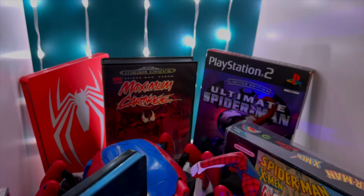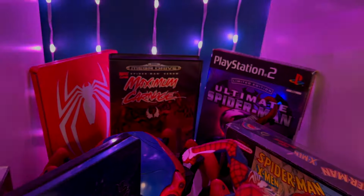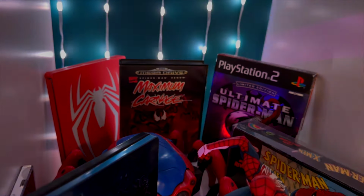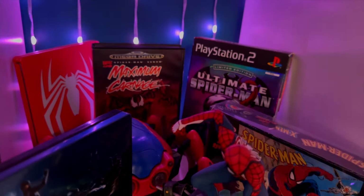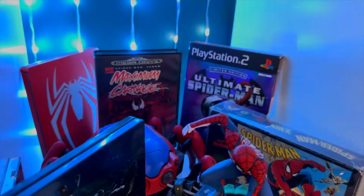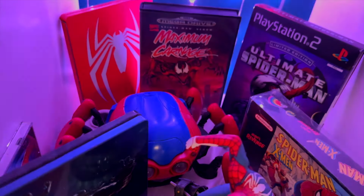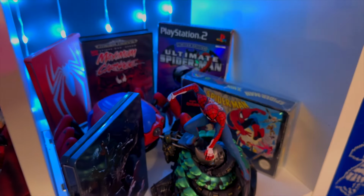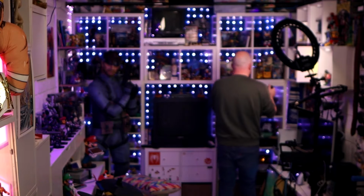And then my copy of Maximum Carnage from my childhood. That was found in a box amongst a bunch of other Mega Drive games, and I was thrilled to find it. I think it's probably the most valuable game in my collection at around £250, but that's not what I paid for it, and I never would, frankly. And that little spider bot is actually from the Disney parks, Disneyland Paris, Marvel's Avengers area, and it's all linked to the Spider-Man ride they've got there.